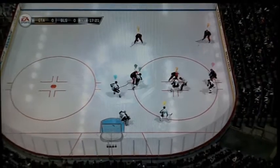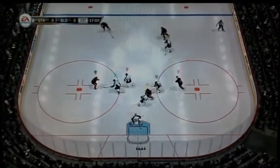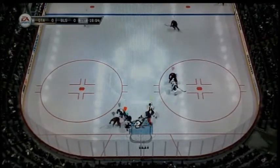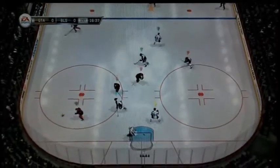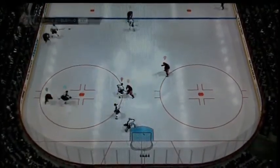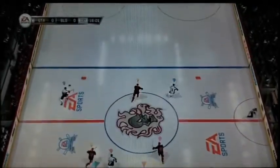So right off the bat, we got a couple of good dump and chases going. Their team is cycling the puck. They're using their points. Dave saves a big goal chance right there. That could have made or broken the game for us. Right up here, our first coaching moment. So it's a good break.